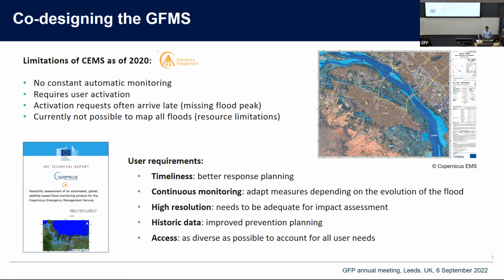So when there was a flood happening somewhere in the world, then the people started looking for satellite data, downloading the data, processing it, and distributing it. So often the activation arrived too late. So when the flood already had started having an impact, only then people started processing the data. And of course, that was far from being an efficient way to monitor floods at global scale.